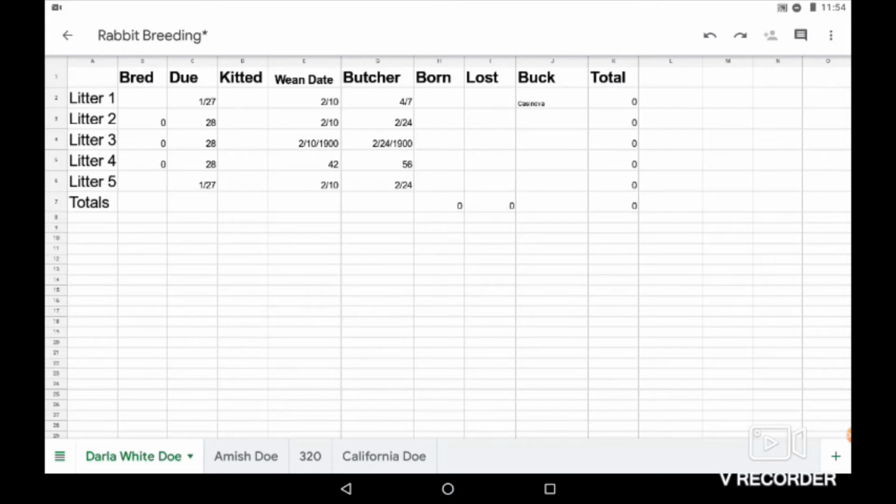Darla, White doe, the Amish doe, those are the 2 that had their babies, and 302, and then the California doe. I'm not going to go over how to set everything up, because that kind of takes a little longer, and you have to know how to use Google Sheets or Excel. This is Google Sheets.